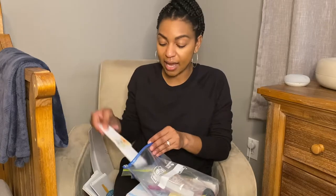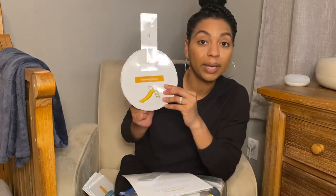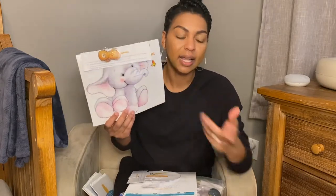The mouse house game, swat the fly, all these other games that are just excellent, that you can reuse. You go through and say what the number is, number slider. These are things that I hear him, and it makes him feel like a big boy, but just the different things that he goes through. Feeding the elephant peanuts based on letter association and sounds.